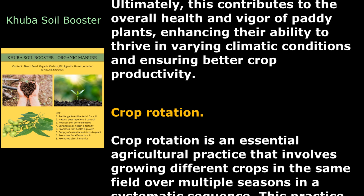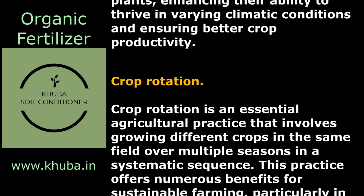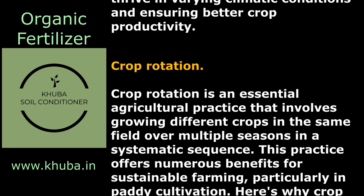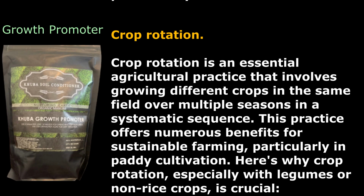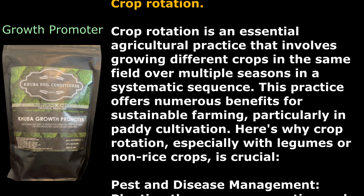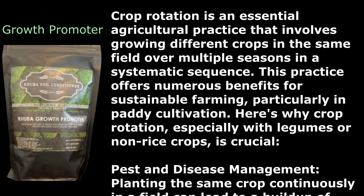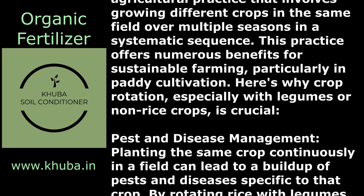Crop rotation. Crop rotation is an essential agricultural practice that involves growing different crops in the same field over multiple seasons in a systematic sequence. This practice offers numerous benefits for sustainable farming, particularly in paddy cultivation. Here's why crop rotation, especially with legumes or non-rice crops, is crucial.